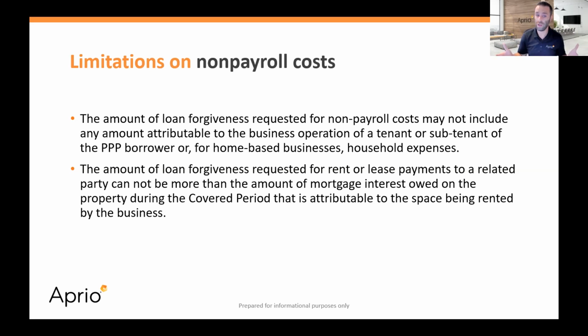From that point forward, I cannot include the entire amount of rent that I'm paying the landlord in my forgiveness request, as I'm only occupying 50% of the space, right? 50% of that payment I'm making to the landlord is actually attributable to Tom's business. So you have to look at that if you've got tenants or subtenants. I'm using rent as the example, but that would apply the same if we had CAM, other utilities, or other non-payroll costs that could be attributable to a tenant or a subtenant. I don't know that we see a lot of this, but I'll certainly point it out.